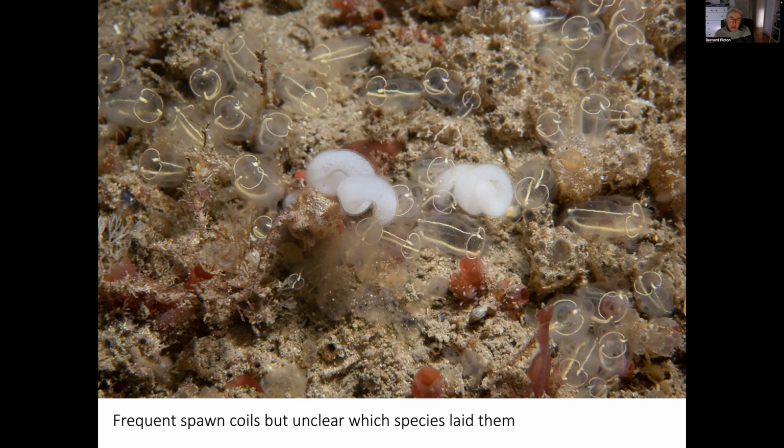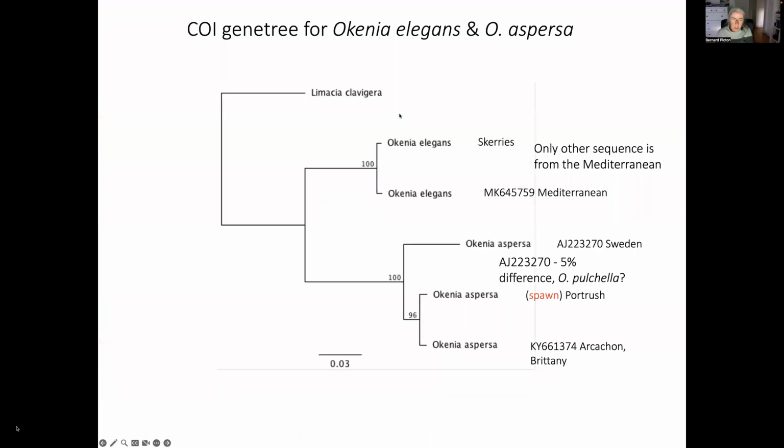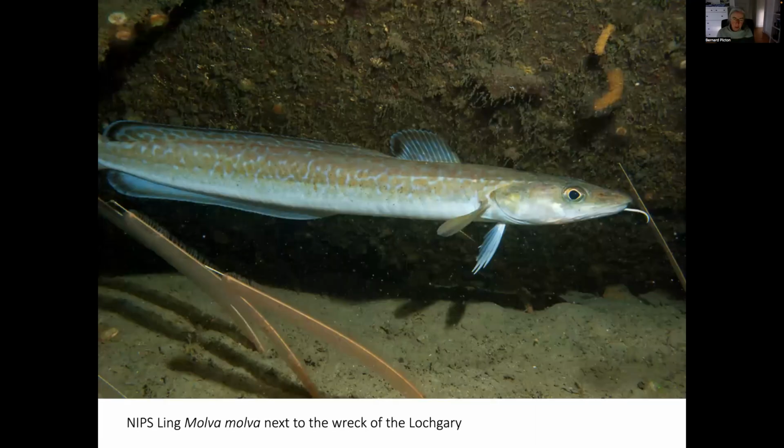it's a very distinctive spawn coil, and it's something that if you're familiar with as Seasearch divers, and you know what species it belongs to, then you can record that species, even if it is just by the presence of the spawn. Because some of the species are really buried within these things that are growing on the rocks, and the spawn's the only evidence they're there. So this is the spawn that we sequenced, and it was Okenia aspersa. And so that was really quite nice to resolve what species that spawn belongs to.